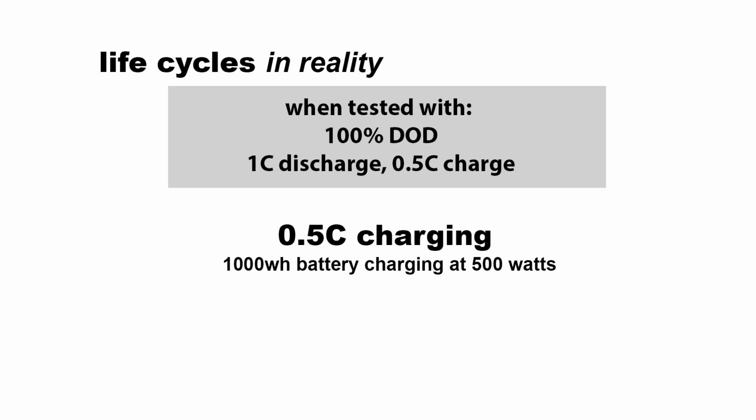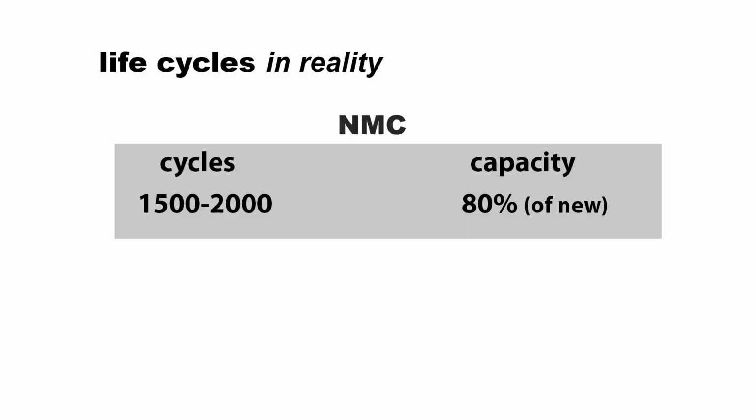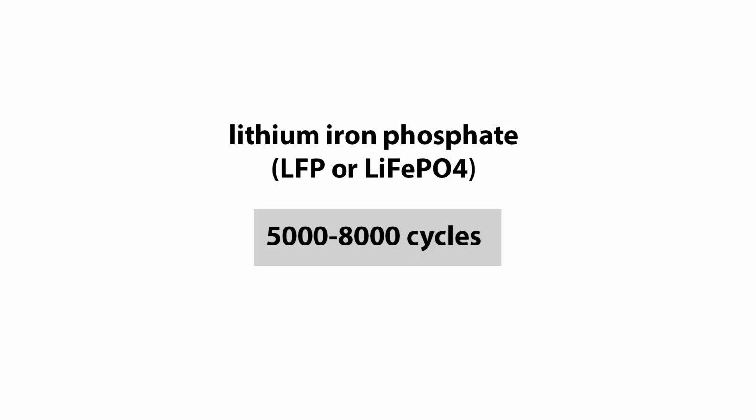So we started out at 500 cycles. You'll probably find that now with NMC batteries, you can get 1,500 to 2,000 cycles in reality. The best part about all of this is that it applies to lithium iron phosphate batteries as well. So realistically, you're going to get a lot more. If you were worried about only getting 2,500 cycles, you're going to get a lot more than that too. So much so that you're not going to use these cycles. This isn't going to happen, because the age in years is going to kill this battery anyway.